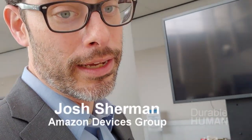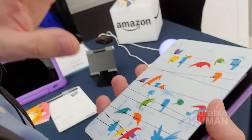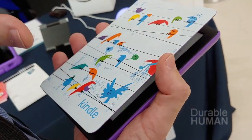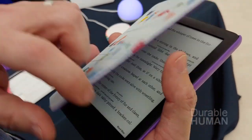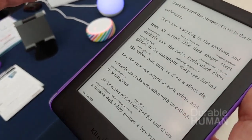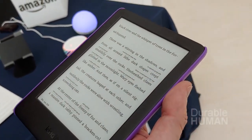This is the Kindle Kids edition. It's brand new, and it is a purpose-built device, distraction-free for kids. So it comes with a Kindle, comes with a kid-friendly case. There's many different designs. It comes with a 2-year worry-free guarantee, and it includes a year of Free Time Unlimited.